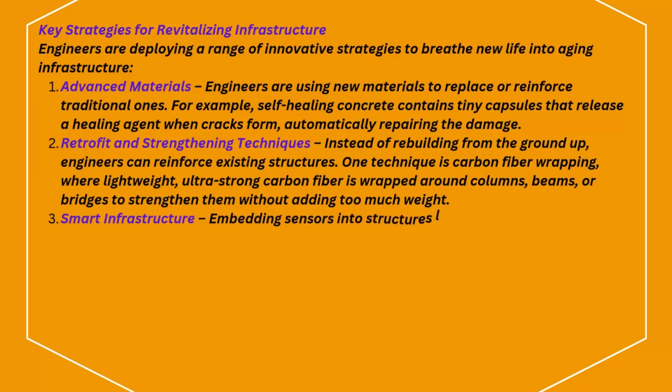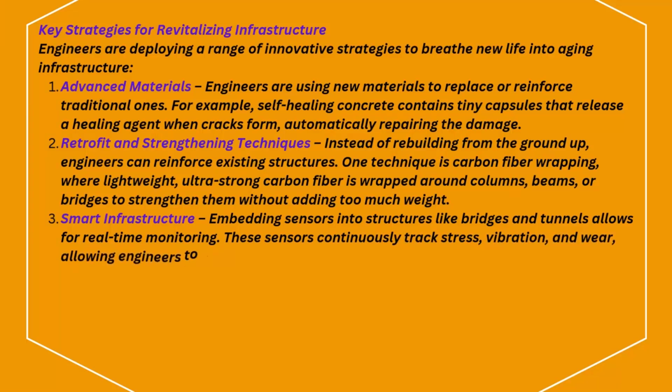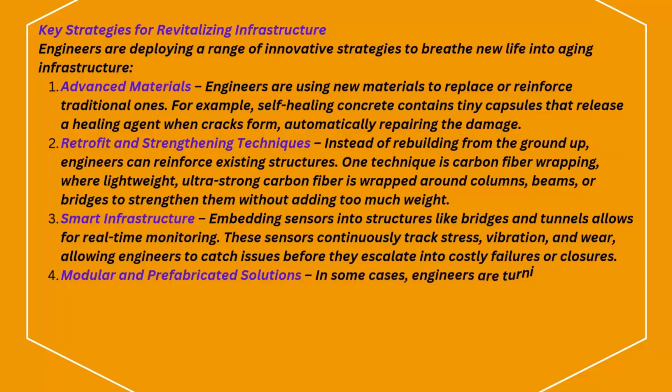Smart infrastructure. Embedding sensors into structures like bridges and tunnels allows for real-time monitoring. These sensors continuously track stress, vibration, and wear, allowing engineers to catch issues before they escalate into costly failures or closures. Modular and prefabricated solutions.